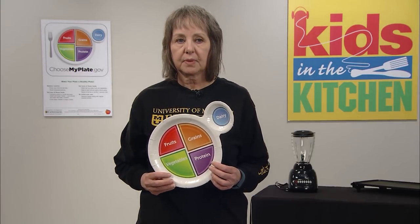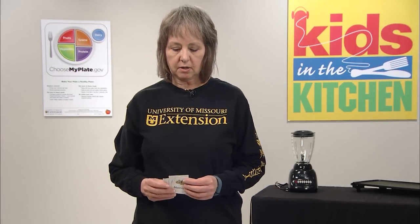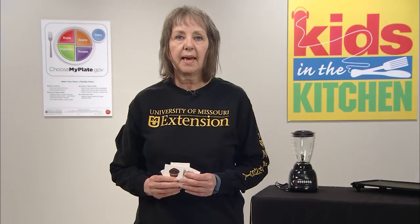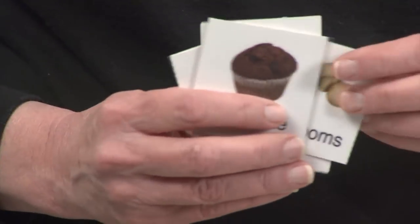So I also would play a game with them using these vegetable cards or the different food group cards. And I would put them in a bag and they would draw out different foods one at a time. And then they would tell me what food group those belong in.